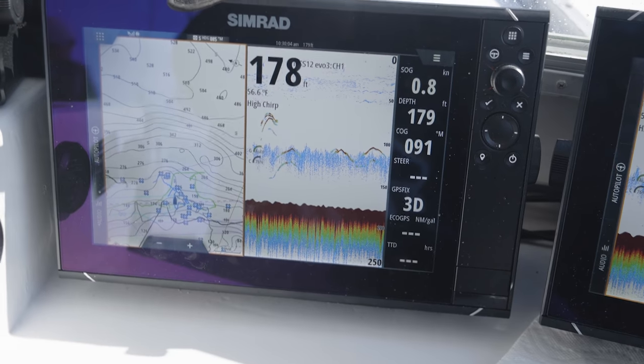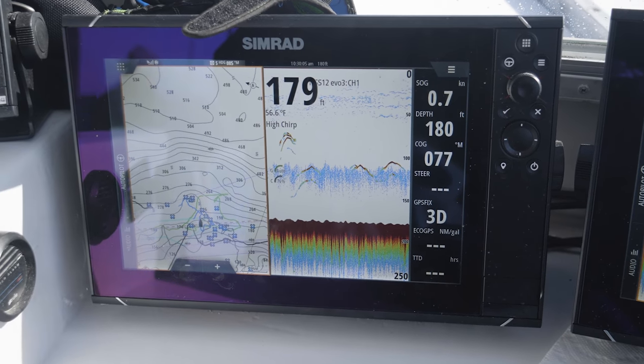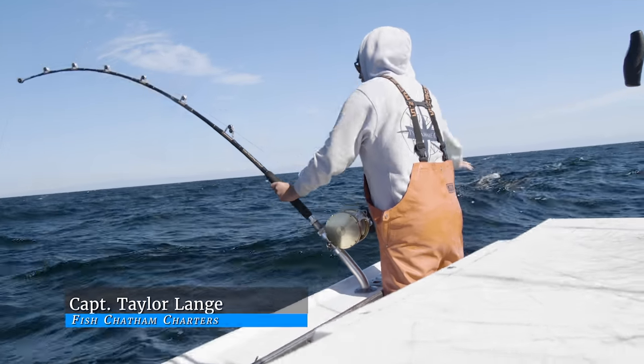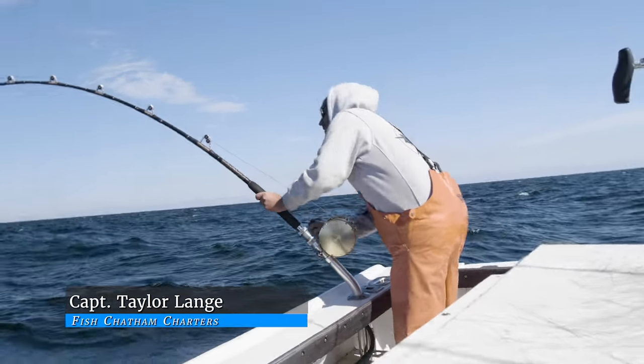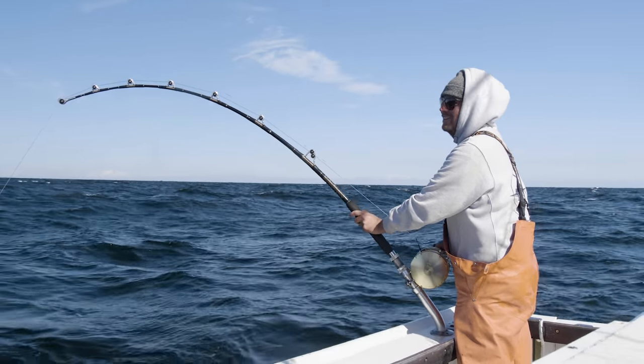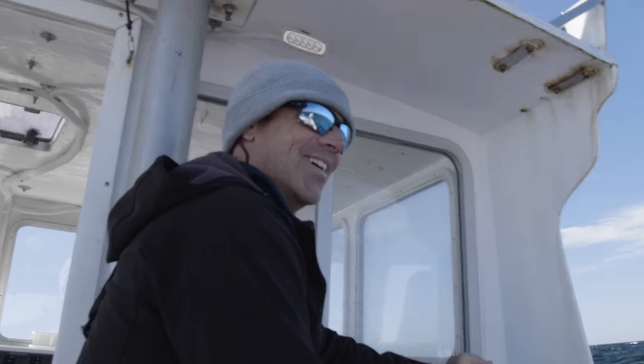Just like every bait we've set up until now, the mackerel swims for just a few minutes before it's eaten. And the roar of the drag lets us know it's another tuna, and a big one. Couldn't even get the other rod rigged. Jesus.